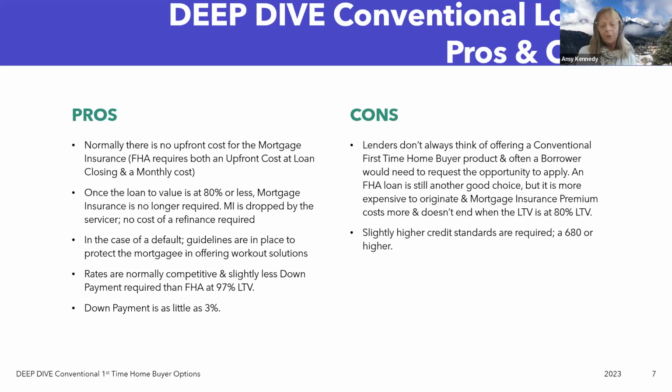So the other advantage to a conventional loan is oftentimes the rate is a little bit better, can be as much as 0.5%. And you might think, oh, what's 0.5%? But when you amortize a loan over 30 years, 0.5% can be quite a significant difference in the amount of finance charges you will pay. And the other great thing is that it requires 3% down, not 3.5%.